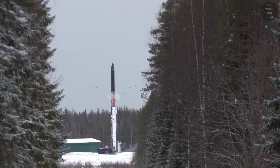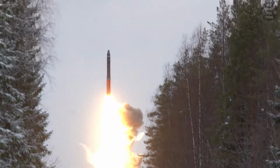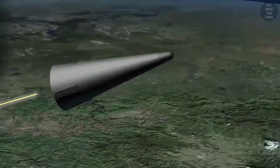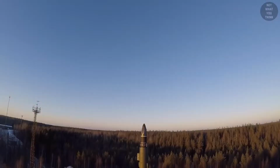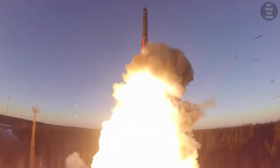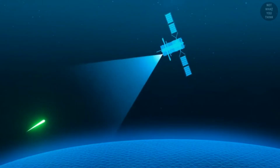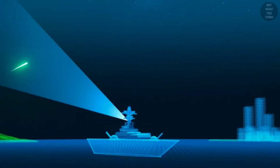Arguably, the easiest time to shoot down an ICBM is during its boost phase, but it's also ironically the least practical one. Intercepting an ICBM during the boost phase while the rocket engine is still burning is a huge advantage, because instead of intercepting a small nuclear warhead, it's much easier to hit a relatively slow hot booster that is of monstrous size. But it's the race against time that makes it impractical.